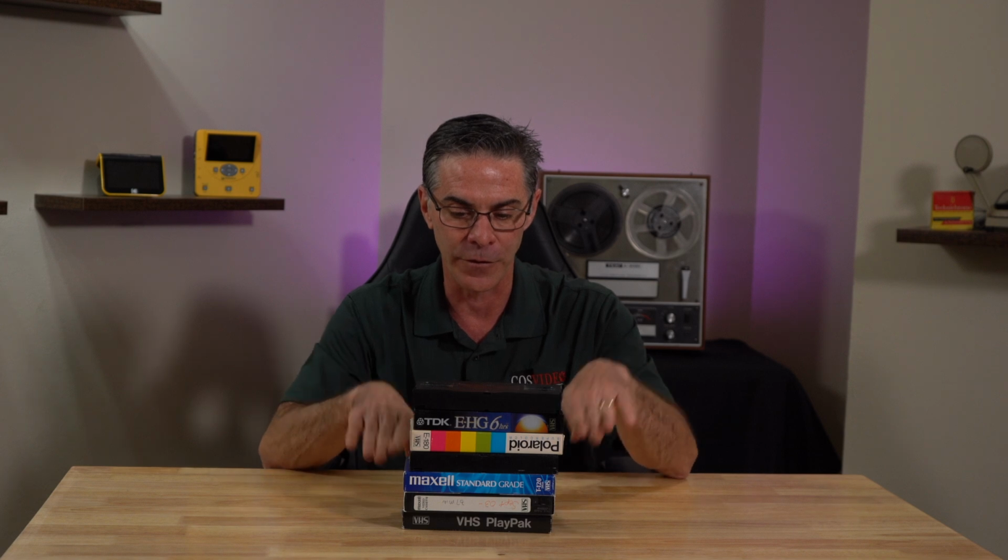Poor storage. Storing your tapes flat and on top of each other can eventually warp your tape. Also, storing them in the attic, where there's absolutely no temperature or humidity control, will kill your tapes. And putting them in the basement, there might be some temperature control, but if you have them on the floor and it floods, say goodbye to your memories.